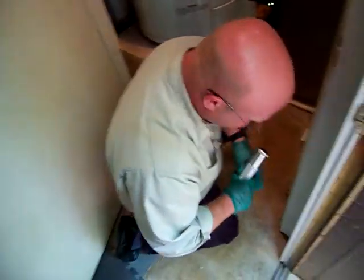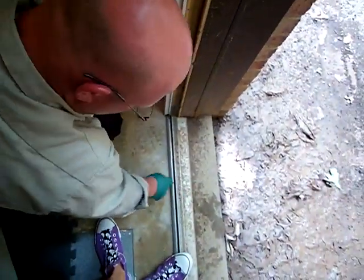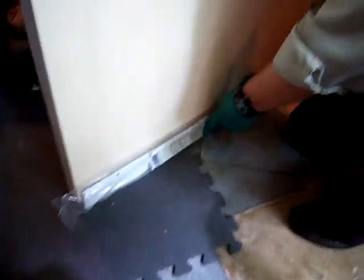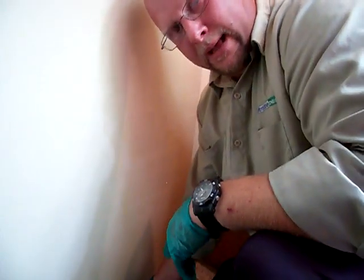All right, next step is basically, we have this area here, plus we have this door frame here, where this door behind me doesn't seal all the way to the ground. So what we're going to do is install a door sweep. It's going to go down here, and as you can see, it goes all the way to the floor, which is going to prevent any rodents from getting up underneath the door, because it'll be flush with the ground, but it won't keep the door from closing.